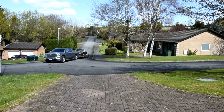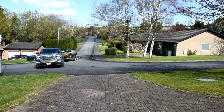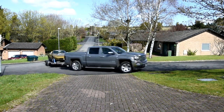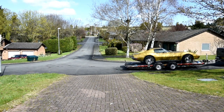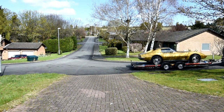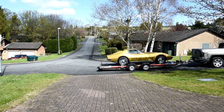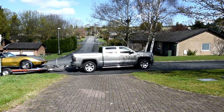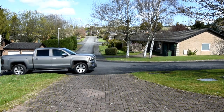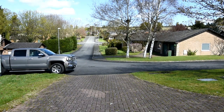It has taken 50 years, but here is my new stunning C3 1973 Corvette Stingray. It's a 350, it's auto transmission, and it's in the one year only 1973 colour of Corvette yellow metallic. Now this is actually my first time seeing this car in person.